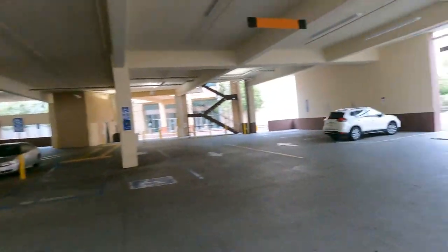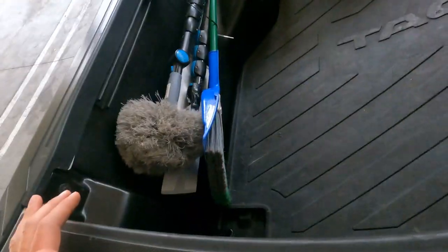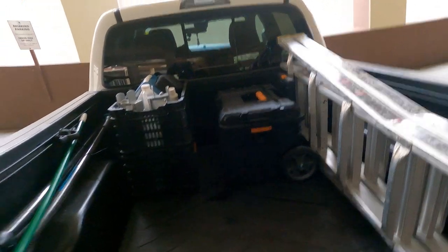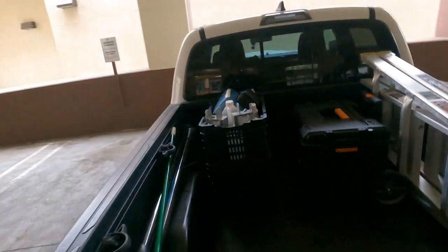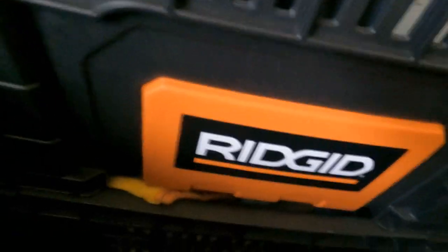So it's early in the morning. You can see nobody's parked out here. I just want to show you, this is all I brought with me. Got two poles, broom, ladder. That's where I have my water in there. And then I have towels, and then like my spray bottles, lunch, stuff like that. These crates are awesome. And if you buy the big one like this, you can put water in it. So that's what I do, and now I'm going to wheel it over there to where I need to go.